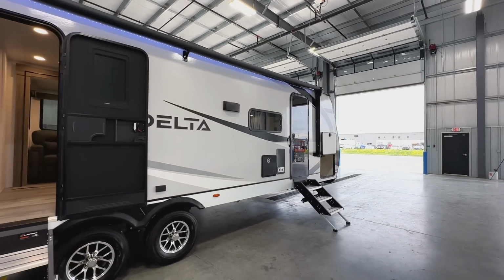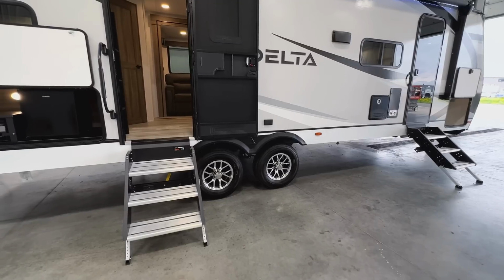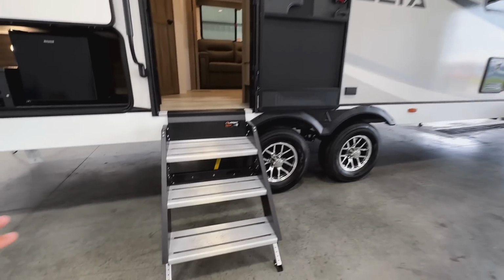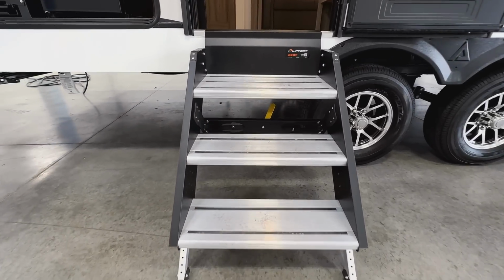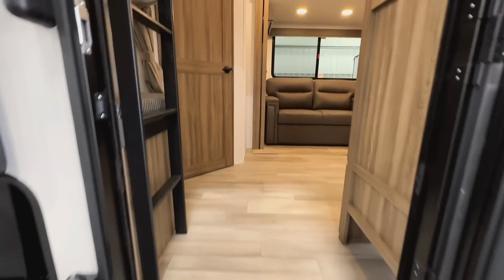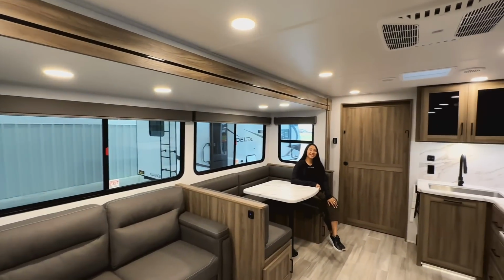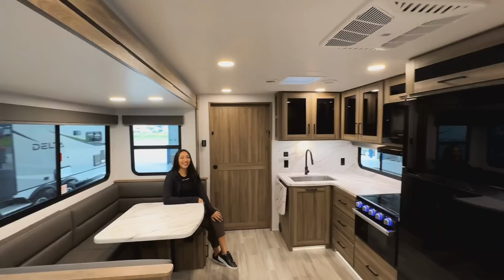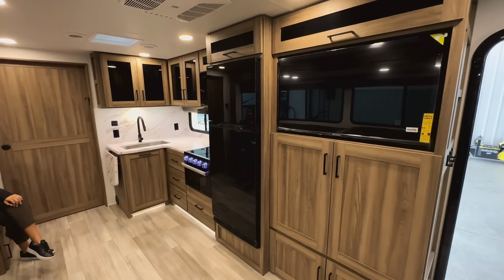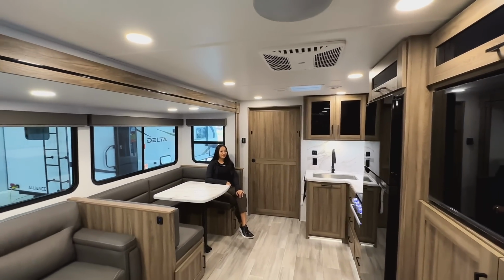Now, as we work our way inside, I want to point out real quick, you do have these solid steps on both of your entry doors, so that is different than what we typically see as well. And you have a tankless water heater, but you'll have this Lippert solid step. This is going to be a very wide step with a nice big platform on the top step. And as we walk inside, get a first look at the inside of the new Alliance Delta. Fancy meeting you here. Very curious what your thoughts are. Let us know what you think about the color schemes, the design, the layout, and we're going to get into all the details about what really makes this different.